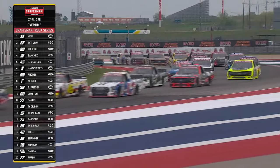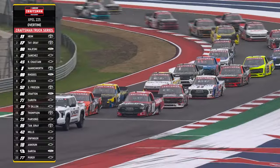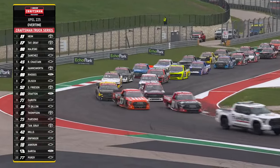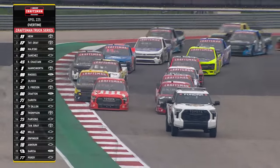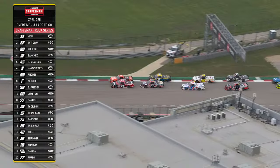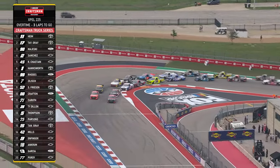Of course, they're going to restart differently than the pylon shows, but Ben Rhodes just had a great day. Be nice for him to get out of here with a solid top five. He shares that fourth row with Connor Zilisch. These guys are heating those tires, cleaning those tires off, getting all the debris off of them so they can have a wild run up the hill. And Rhodes said he really likes to go through the middle into turn one. He said it really spreads out a little bit for you.